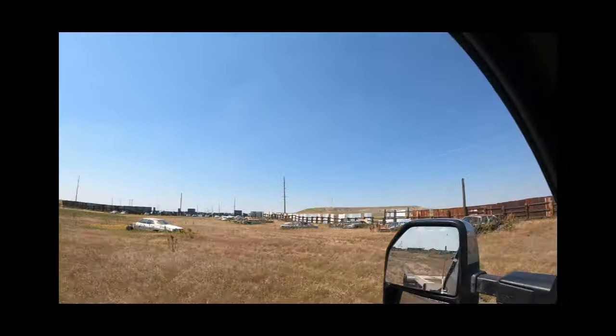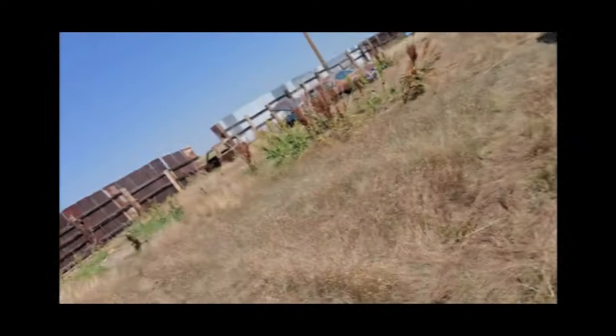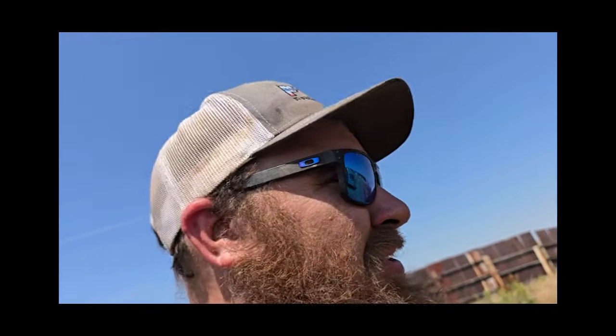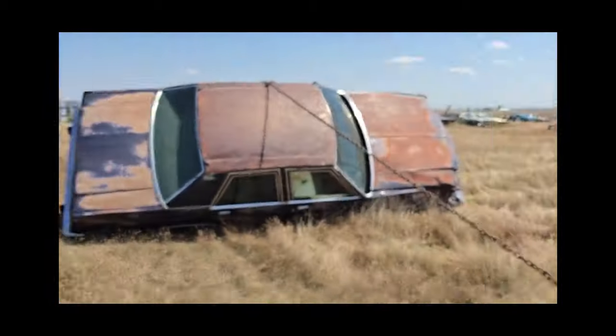But right now we're gonna hook onto this thing and see if we can drag it out of there. So this box Ford 79 whatever, I didn't want to jack it up. It's missing the rear wheel. The two tires in the front are debeaded. Can't do the starter fluid trick out here because it's dry and hot, and I'm not going to burn this field down. So we did this.